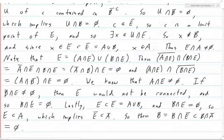Thus, E closure is connected, because if you write E closure as a union of two sets A and B such that A closure intersect B and A intersect B closure are both empty, then one of the two sets, either A or B, has to be empty. Because if A is non-empty, then we've proven that B is empty, and if B is non-empty, then you can do this same argument with A and B reversed and prove that A is empty. And so since one of the sets needs to be empty, A and B cannot satisfy the definition of being separated sets, and so E closure cannot be written as the union of separated sets, and so it's connected. Alright.